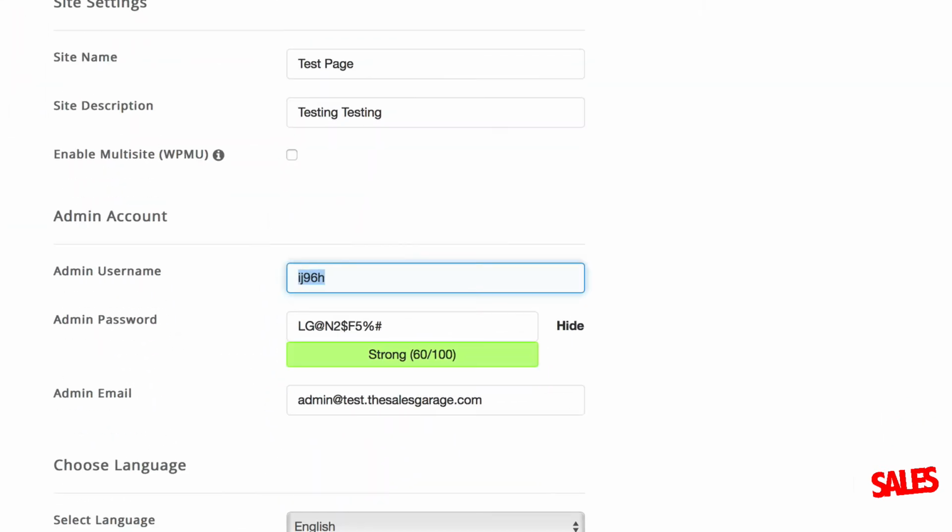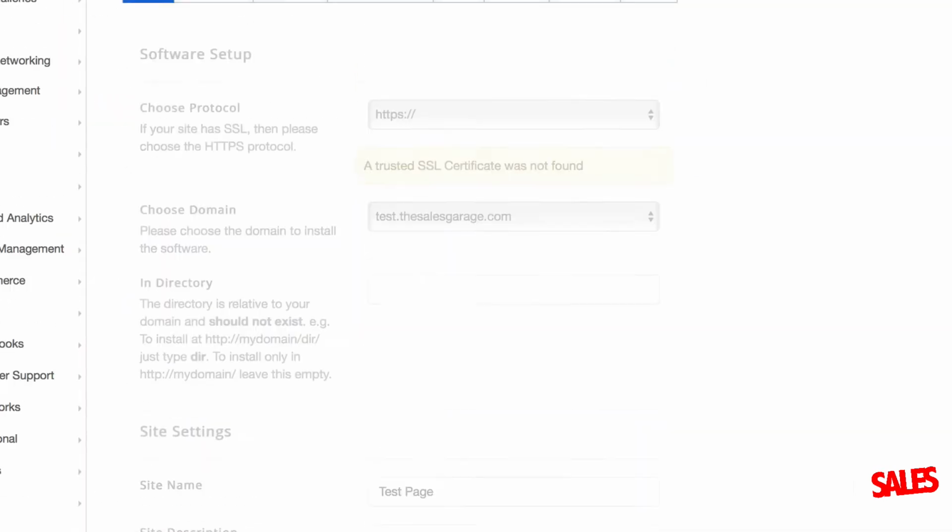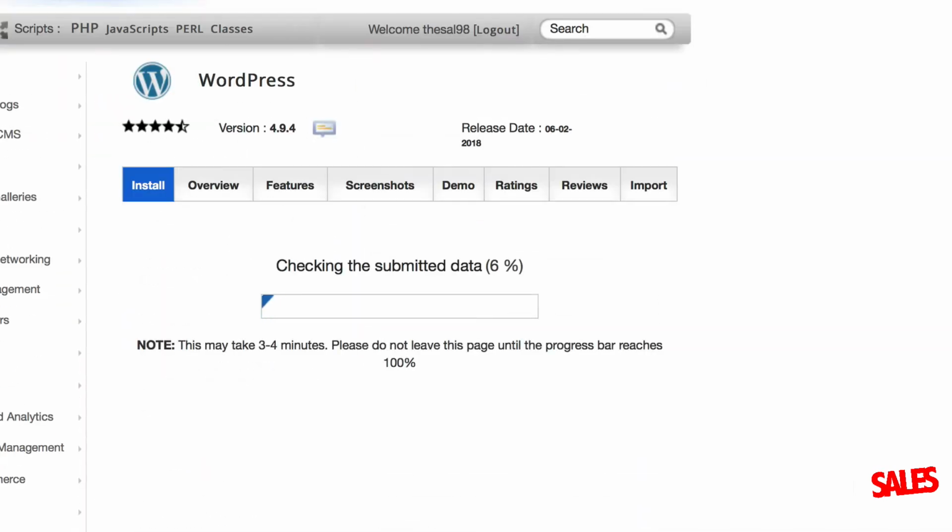Now admin, this is where you're going to put in like your email address, something like that, or like me, I just don't like secure things, so I'm going to go ahead and put in admin. And for the password, make sure it's secure. So watch how secure this one is. Yeah, highly don't recommend that. That's also going to be your email address, those kind of things. And then it goes all the way down here to install. So let's go ahead and click install and watch the little thing go.